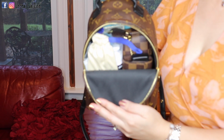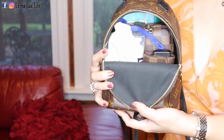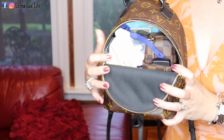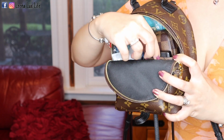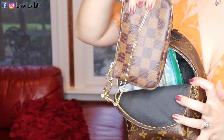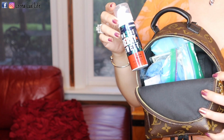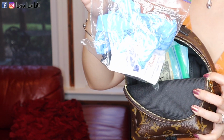I'm gonna quickly show you what is in my bag right now. I'm gonna take them out one by one so you can see more easily. My sunglasses, my six-key holder, my mini pochette, my hand sanitizer, my gloves and wipes, my mask in here. I have my credit card, driver's license, and some cash in here.